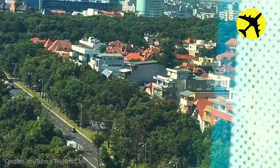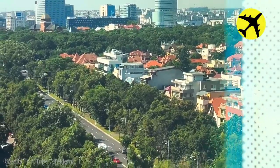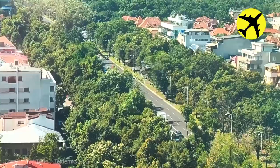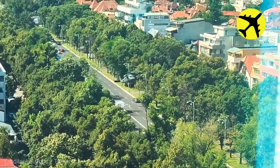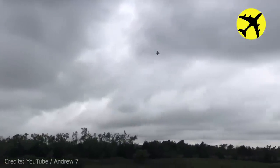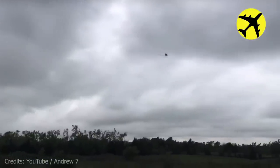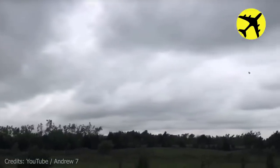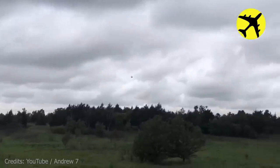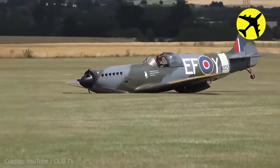US Black Hawk lands in heavy traffic. But to be honest, the pilot landed the helicopter due to an emergency. Take a look at this F-35 breaking the sound barrier over and over. This Spitfire landed without landing gear.